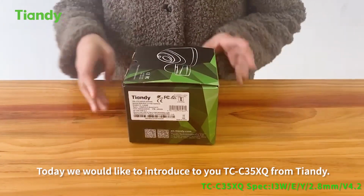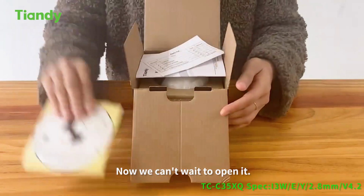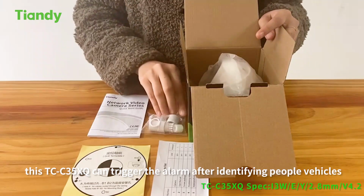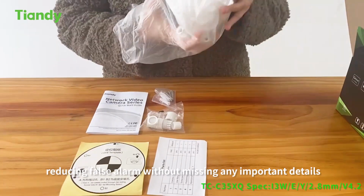Today we would like to introduce to you TC-C35XQ from Tiandy. Now we can't wait to open it. Based on a deep learning algorithm, this TC-C35XQ can trigger the alarm after identifying people or vehicles, reducing false alarm without omitting any important details.